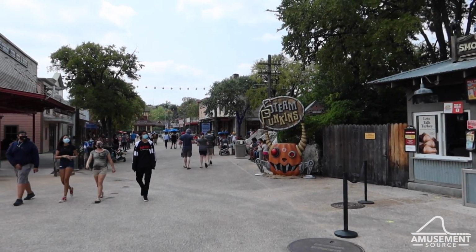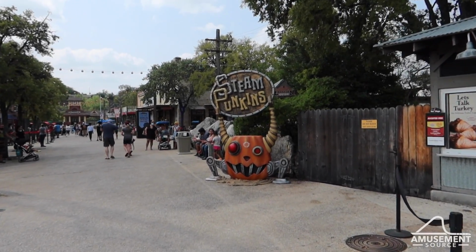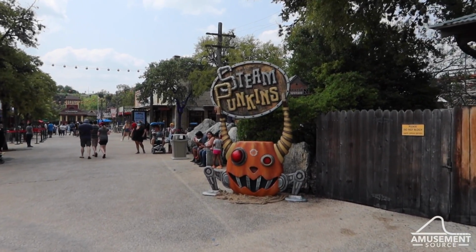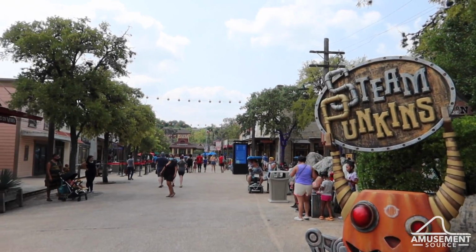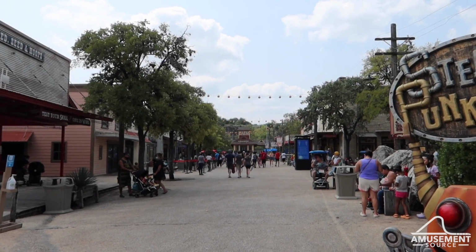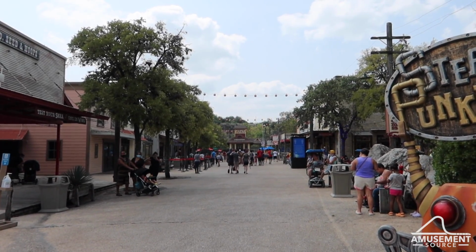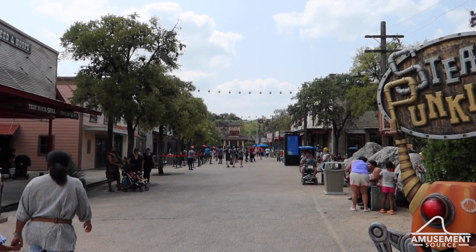And as we make our way further into Crack-Axle Canyon, you can see Steam Pumpkins, which is a new area. It's basically these big pumpkin lanterns that you can see down the way. I bet this looks really cool at night. There's also another huge pumpkin feature down the way, and we will have to show you that.